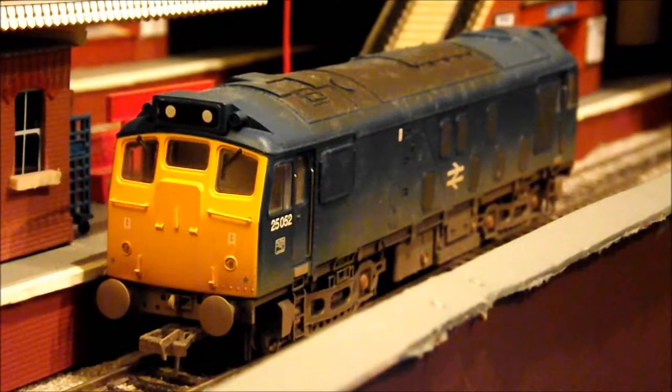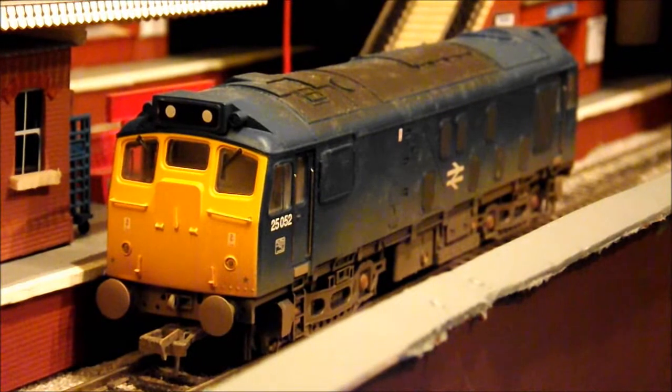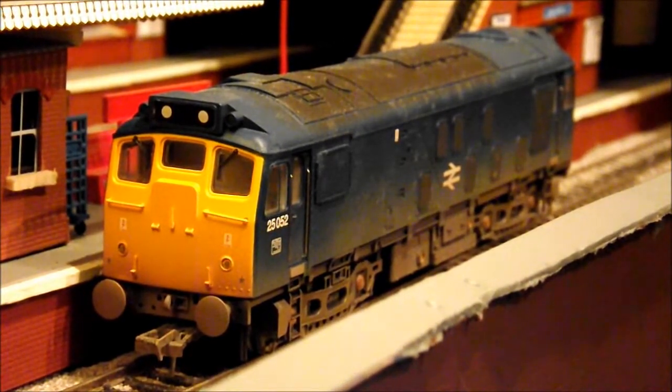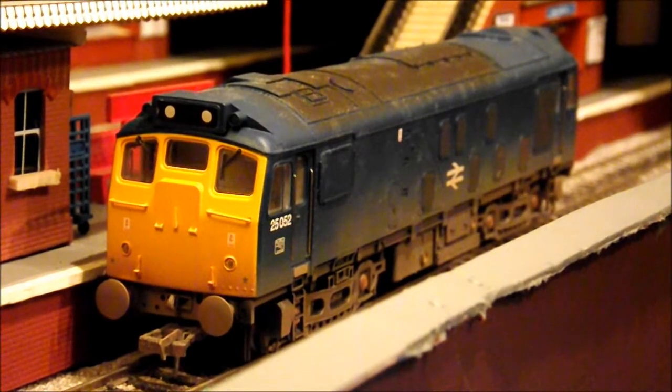Next on my list is this weathered version class 25052, and it's a Bachmann BR blue weathered, and it has directional lighting. It doesn't actually make that much of an appearance here at the station. It's usually down doing the China clay works.